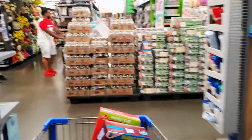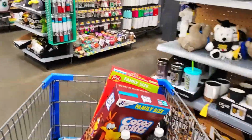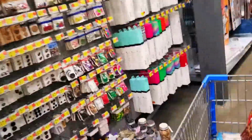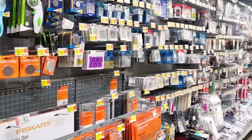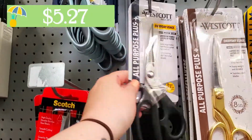I do have to see if I can find some twine though. I gotta get that really quick, and then we'll be about done. Honestly, I do need a pair of scissors too.